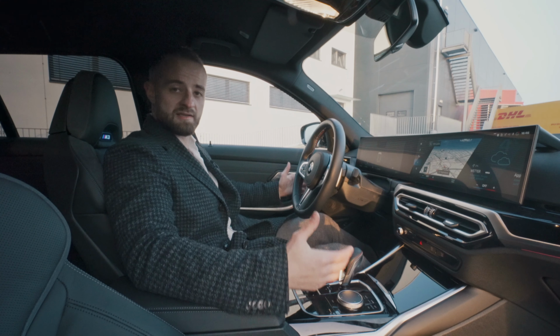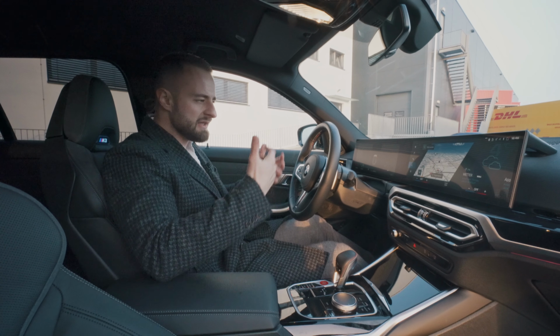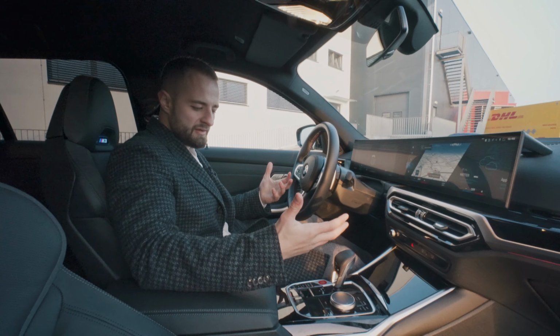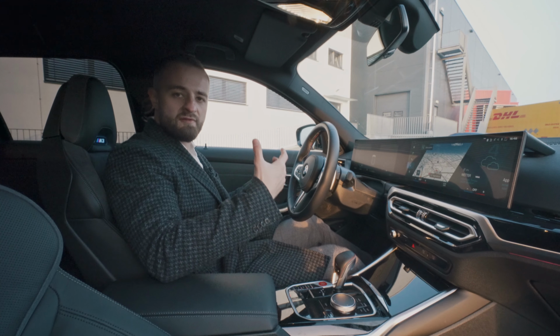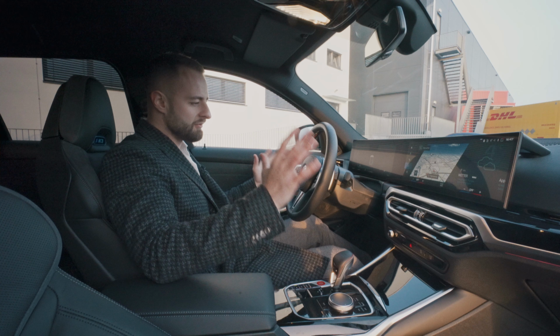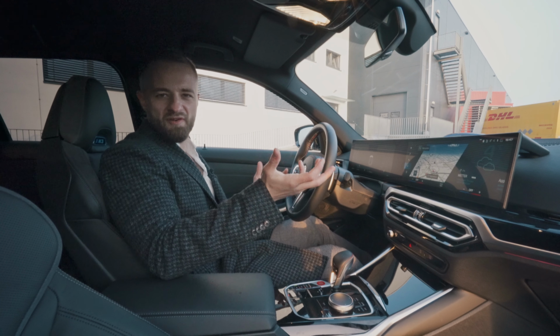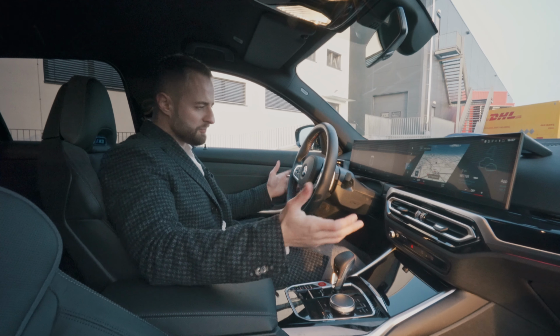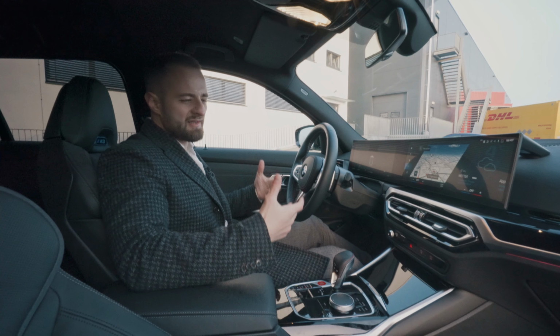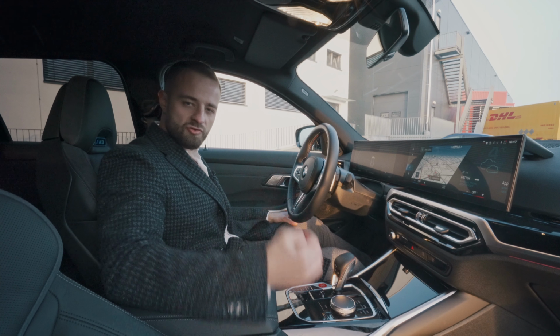What I like though is the general feeling, okay? It's very easy, you're really used to this, it's nothing complicated. Everybody can sit in this car and feel at home, okay? It's really nice, but still, the general looks are not that fancy. For a car in this price range, they could have done a little bit more. But anyway, BMW is a car that focuses on the driving experience.